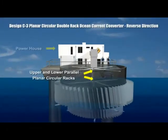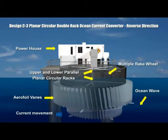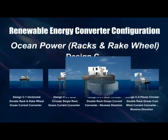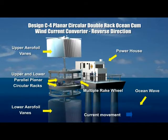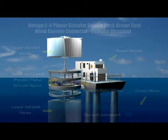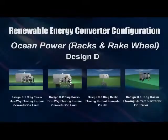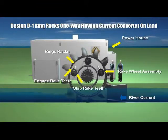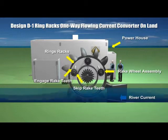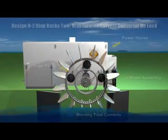Currents swirling in any direction cause the lower and upper planar circular racks to rotate in reverse directions to each other. Wind and water current often occur together and advantageously drive the respective upper and lower vanes in opposite directions. The double ring racks are partially submerged in running currents and rotate clockwise or anti-clockwise depending on the tide.